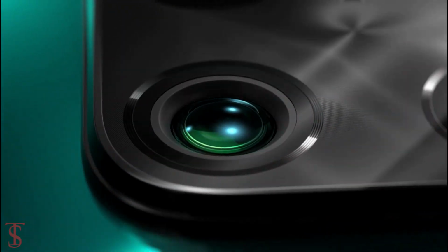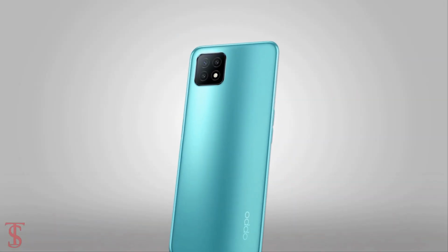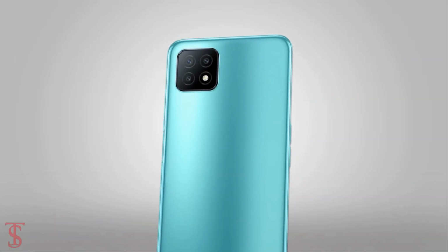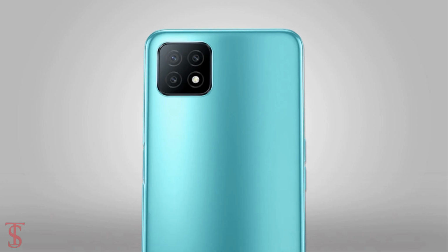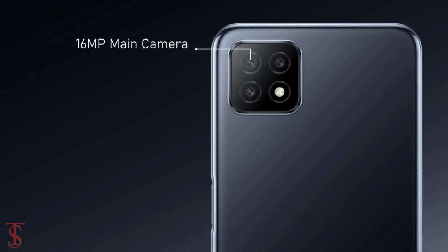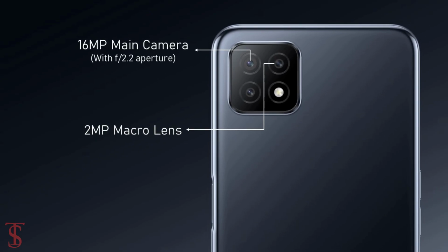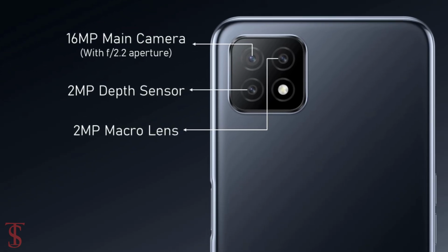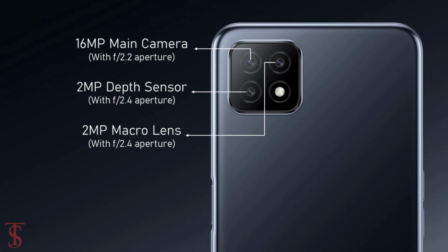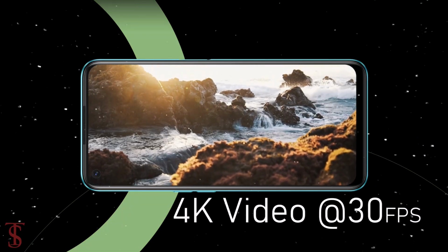As per the camera, the Oppo A53 5G supports a triple camera setup on the rear in a square module at the top left corner, including an LED flash. The triple rear camera includes a 16-megapixel main camera with f2.2 aperture plus 2-megapixel macro and 2-megapixel depth sensor with f2.4 aperture. The rear cameras of the phone are capable of shooting 4K videos at 30 frames per second.